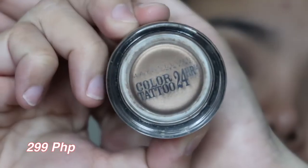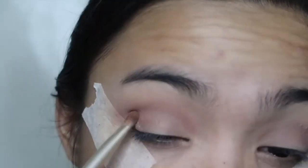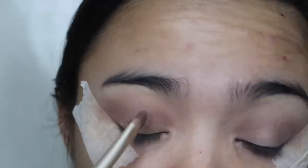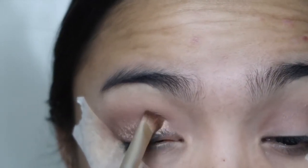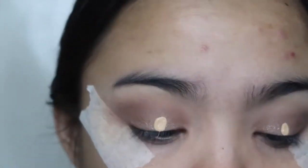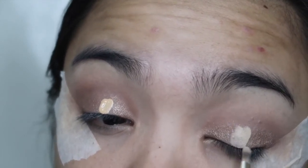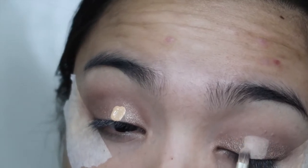Then I'm taking my Maybelline Color Tattoo in the shade Bad to the Bronze, and I'm just putting that on the outer lid and on the inner lid para mas talagang didikit yung eyeshadow na ilalagay ko on top of this Color Tattoo eyeshadow. And to clean our center lids, I'm using my concealer again and spread that on the entire center lids. And also, this step will help the eyeshadow that I'll be putting on top to really pop.